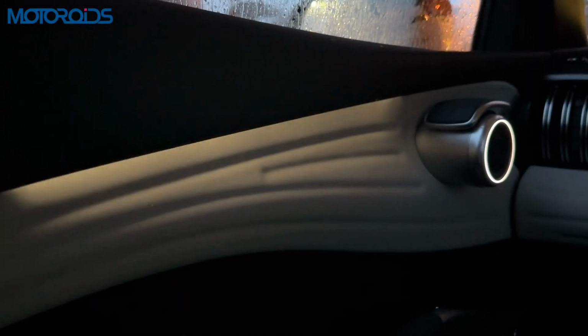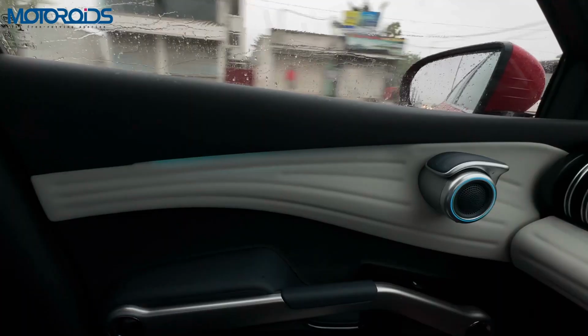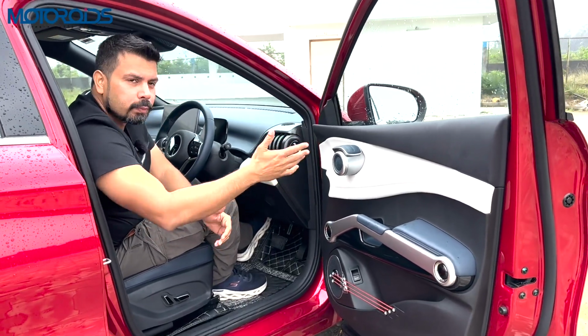Here you have mood lighting, that's ambient lighting, the LED strip, and it can be arranged in 64 different colors, and it can change its colors in accordance with music. You can also choose a set of colors that you wanted to play around with.